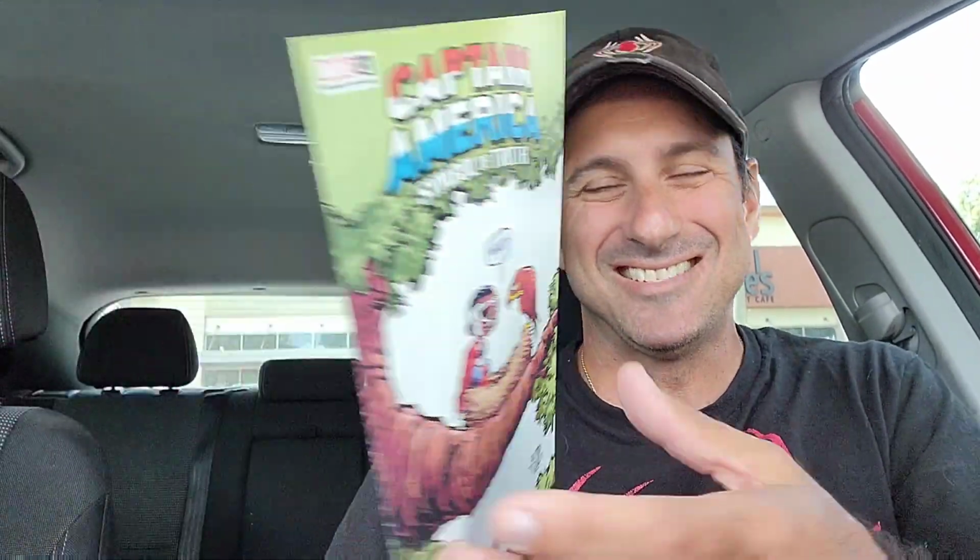And then I had to get the Scotty Young cover, man. I thought this one was awesome. We got Falcon talking to Falcon, and he's just like, what? Because they're both in the nest. It's stupid, but I like it, right?